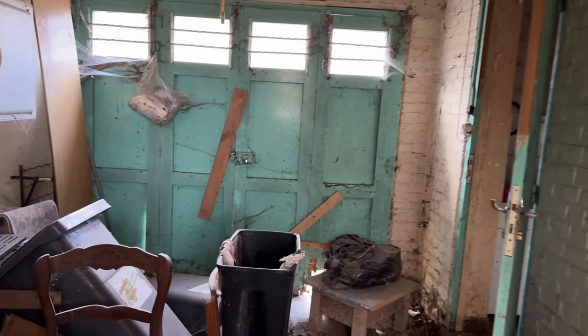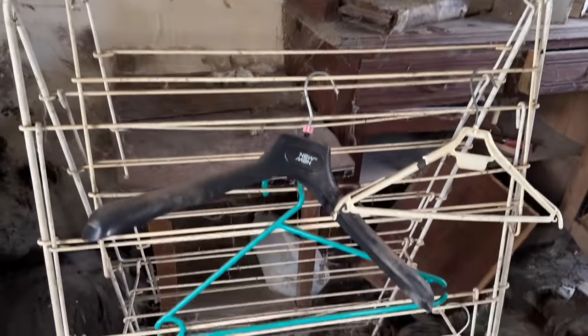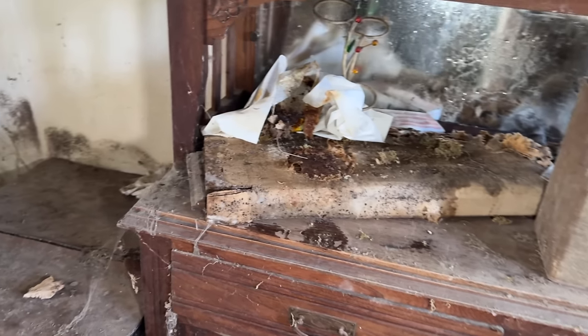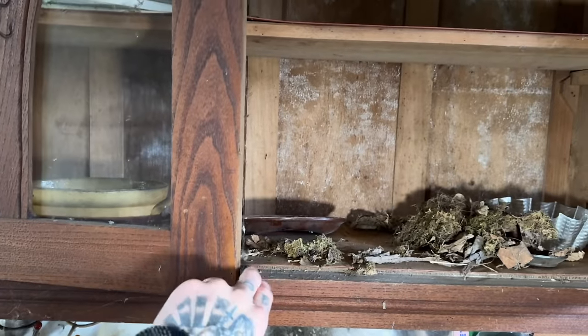This is actually the garage. Sadly, there's not a car in here, but there is a lot of stuff here which tells me this place has been abandoned for a very, very long time indeed. There is lots of cobwebs, lots of dust, and it appears everything has been left behind. And I mean everything. Wow, look at this.